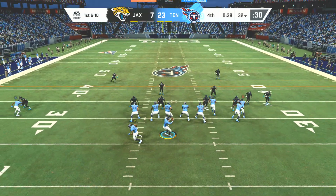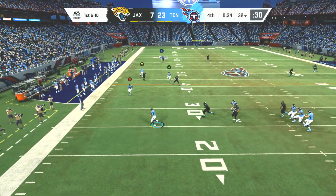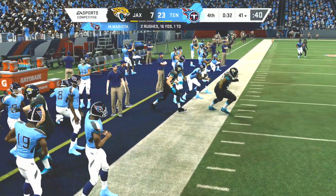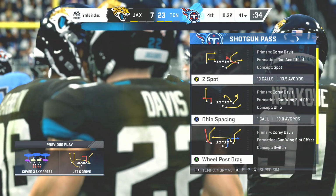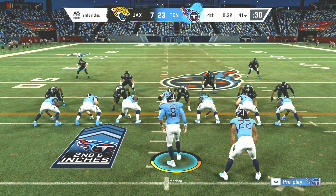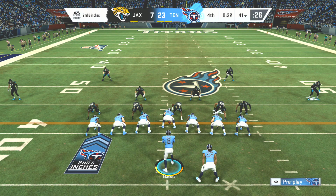Mariota here to throw. Steps away to his left. He'll get 10 there all on his own, but it'll be second down. Well, he did a nice job keeping his eyes downfield, waiting for someone to get open. But once the pressure forced his eyes down to see the rush, it was time to make a break for it. An ideal down and distance to try to finish this thing off.